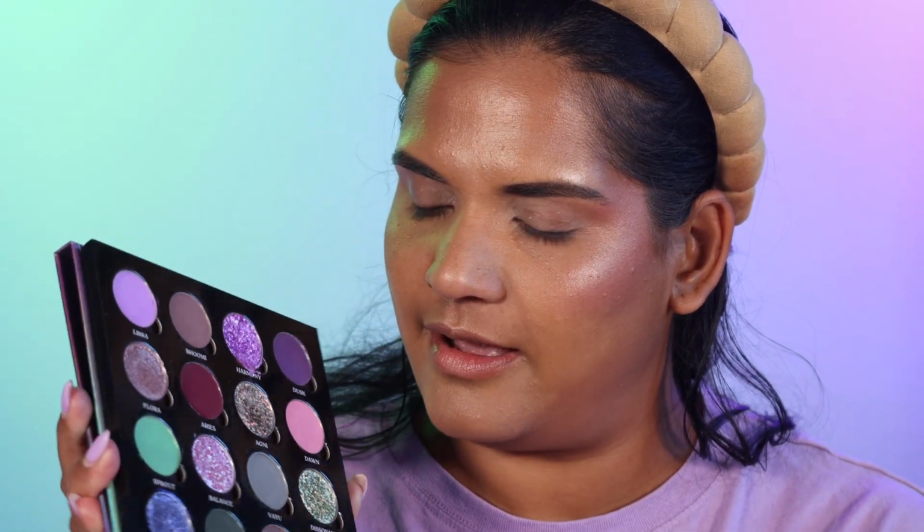I was inspired by one of the looks I saw Nupur wearing, so I think I might try it out. We'll see if I can recreate it. I don't know why. Maybe I'm just secretly challenging myself, but let's see what we can do. I'm going to start off with the shade Chaos.